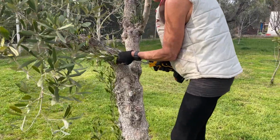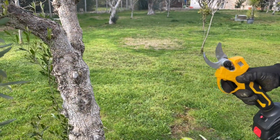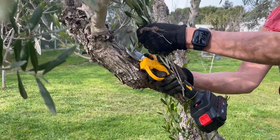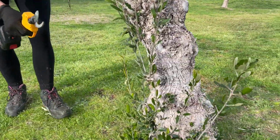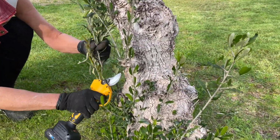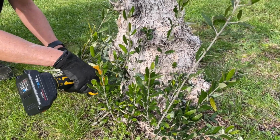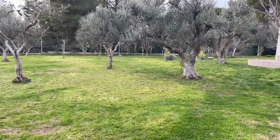So I got Mandy a new toy. Awesome. Do it around this side rather. What a pleasure. So now you've got no excuse. It's enough for today. Half the orchard cut.